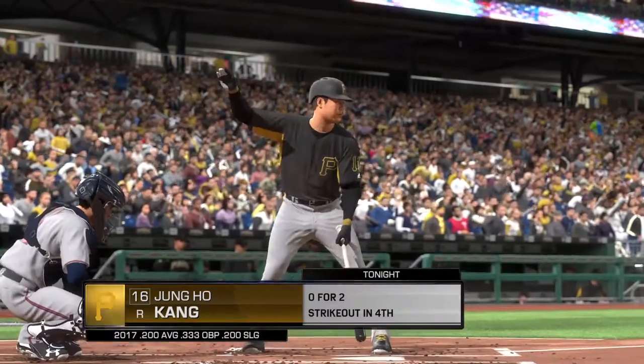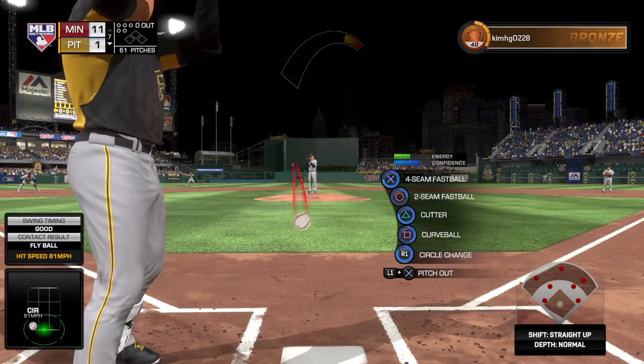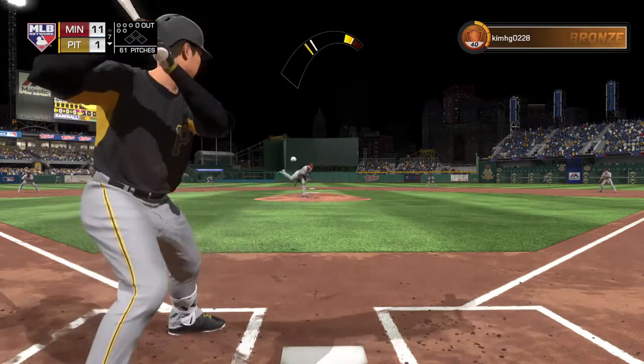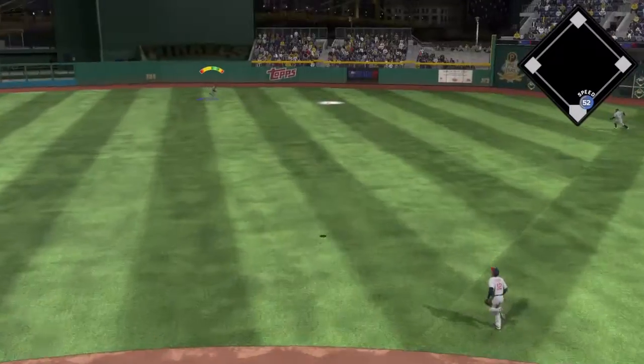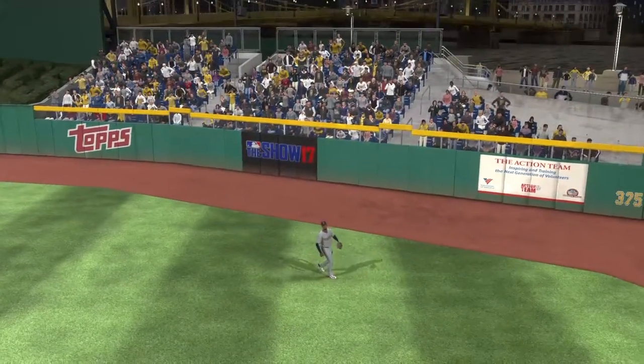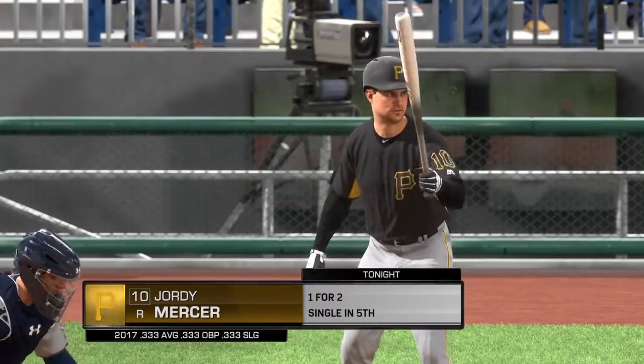And that'll bring up the versatile Jung-Ho Kang. He'll start things out here in the bottom of inning number 7. Jung-Ho. Now here's the pitch. Now here's a swing, and a ball hit well out there toward right center. Buxton will back up and put this away for a long out number 1.